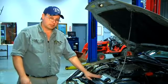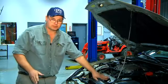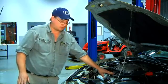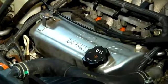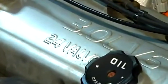When you start your engine in the morning, let's say for example it's 50 degrees outside, your engine is also 50 degrees. Ambient temperature 50 degrees, engine temperature 50 degrees. Your engine is not happy until it is up to 180 or almost 200 degrees.